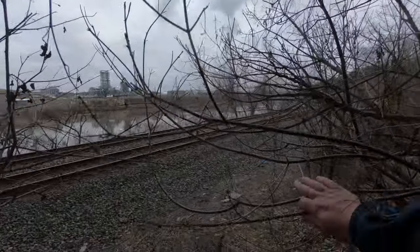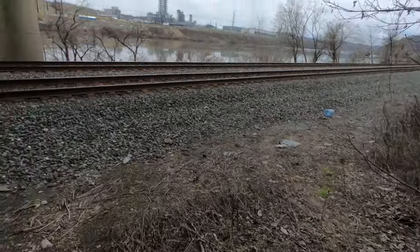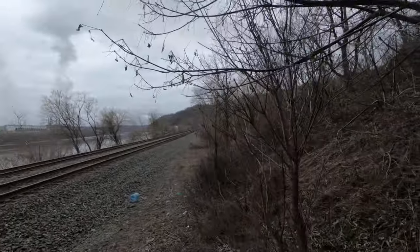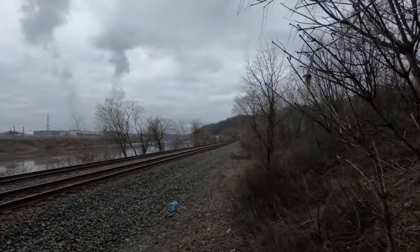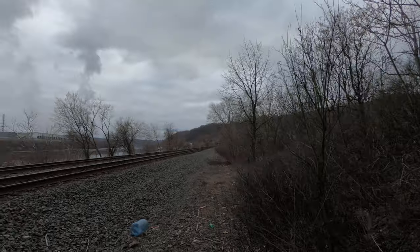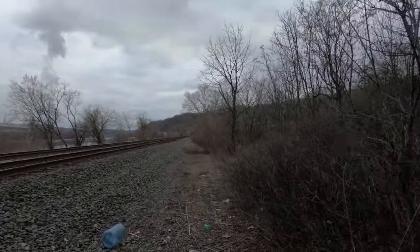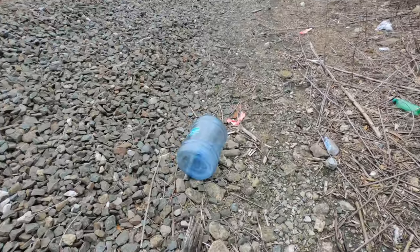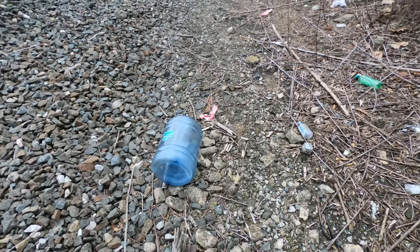Well, this was a most unexpected but pleasantly welcomed adventure. I didn't think I had access to get down here, but turns out that I do. And I like that. How the hell did that get there? That's Tyler Mountain Water. That's from Beaver.